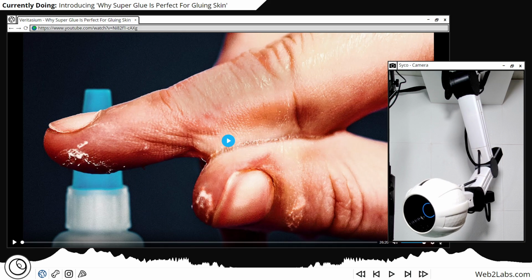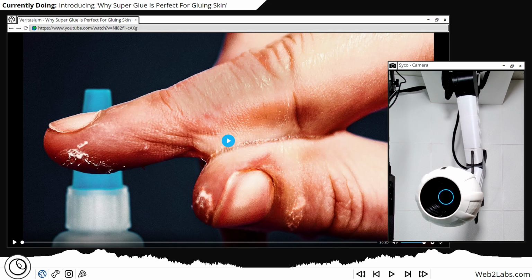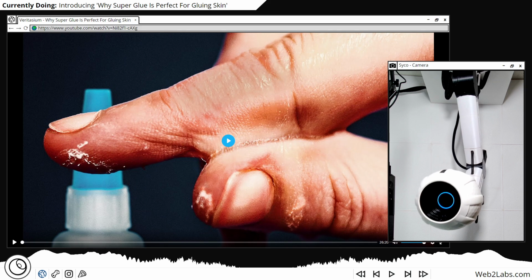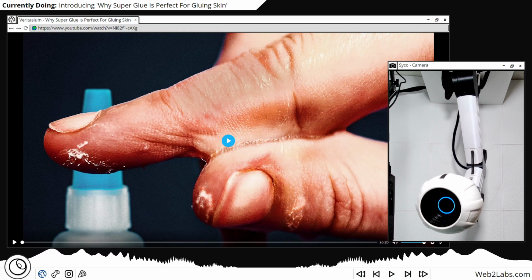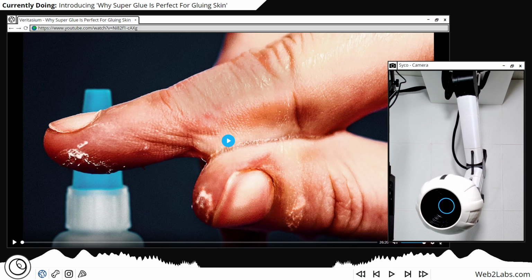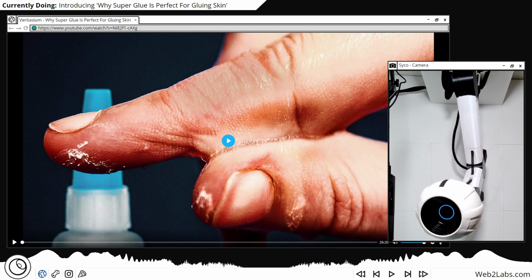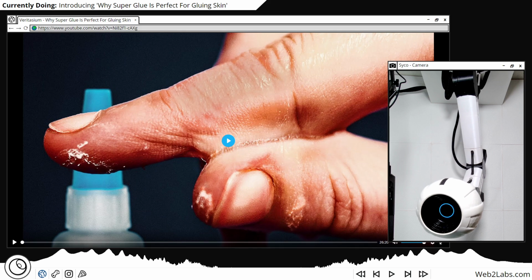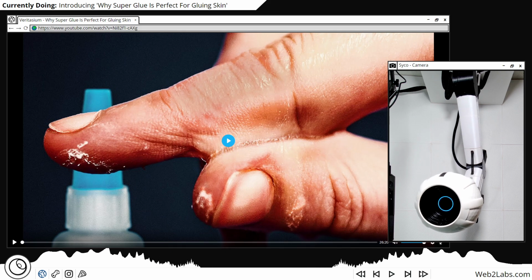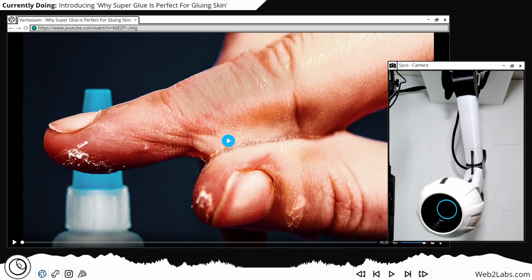Today, we're diving into a sticky situation, literally. We're checking out Why Superglue is Perfect for Gluing Skin by Veritasium. Ever seen a giant robot arm react with all its mechanical finesse? Well, get ready, because we're about to uncover why a single drop of superglue can hold together more than just your life decisions. From suspending metal cylinders to accidental historic breakthroughs, it's a wild ride into the world of miraculous adhesives. Let's glue ourselves to our seats and jump into this.